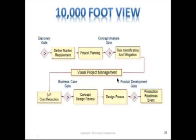And then there's some project management that has to happen in terms of who does what and by when, and we'll show you some tools for that. 3P, if you're not familiar with that process, comes from Toyota, and I can tell you that Pella Windows in Pella, Iowa uses this, and they're experts at it. But the 3P stands for Product Process Preparation. So we'll talk about using Kaizen to address cost reduction before you do the design freeze.